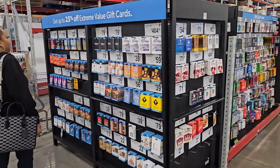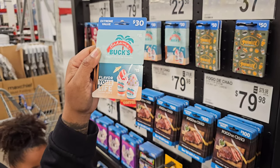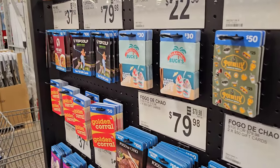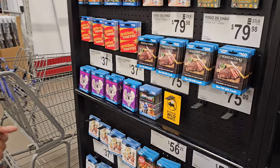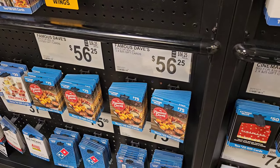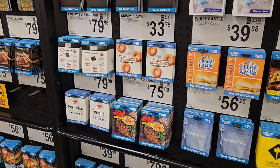And then remember, if you come to Sam's Club, you can save money on gift cards. What's up? We haven't been here in a while. Bahama Bucks. Oh, that is so good. Anybody, comment down below if you tried Bahama Bucks. Chuck E. Cheese. That's a good deal. What? $37.50, you get $50. Oh, that is a steal. Famous Dave's. They kind of had a downfall. Yeah, we used to love Famous Dave's. Not that much anymore. Do they have a Texas Roadhouse anywhere? Yeah, that's what I'm trying to find.